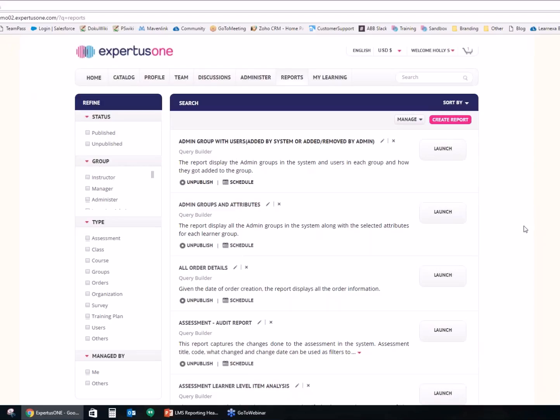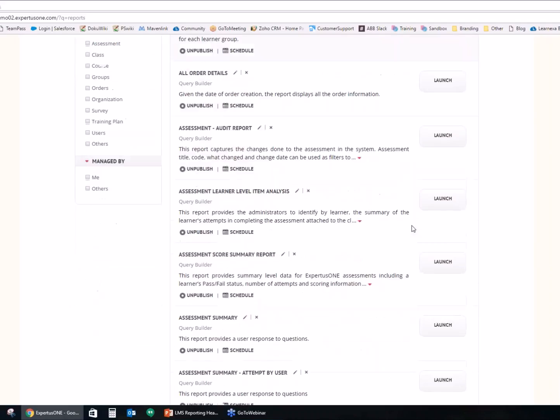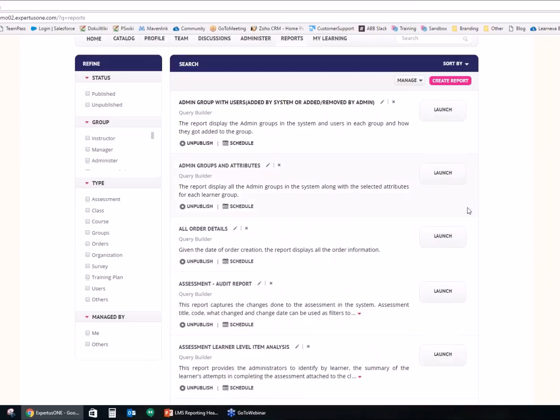Okay. So just for anybody who hasn't seen ExpertusONE before, just to give you a practical example for what we were just referencing about some custom reports here, right? We are looking at the ExpertusONE interface, so I'm logged in, I'm authenticated here, and I'm on my Reports tab. So again, based on any permissions that I have, I'm seeing reports that are available here, which really would allow me to pull any information that I want to see in the system.